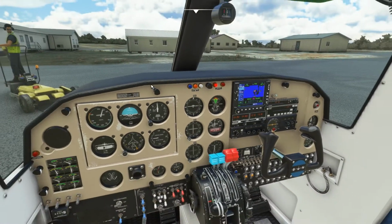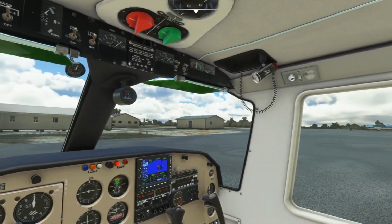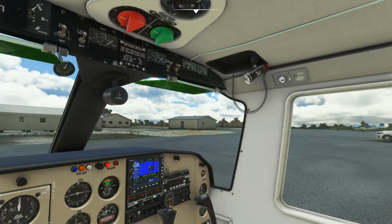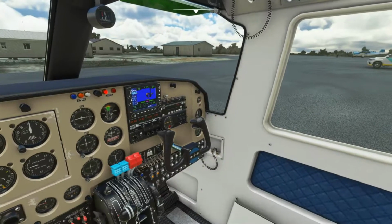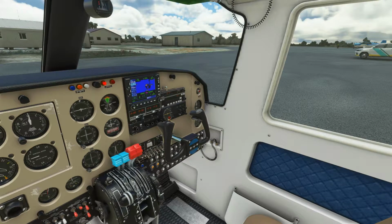So we already have the engine started today, and we're going to go ahead and get up in the air. Let's get this flight started, folks. Just going to double check. We are departing runway 29 here in South Caicos. That is all the way at the other end of the runway.